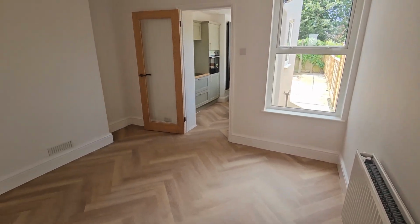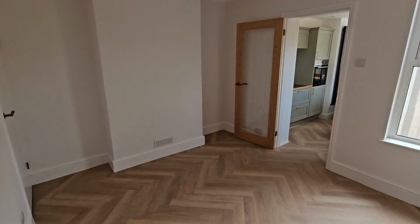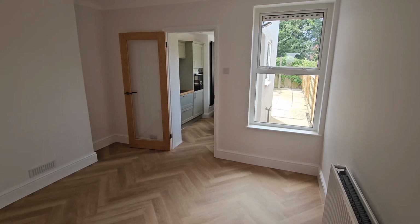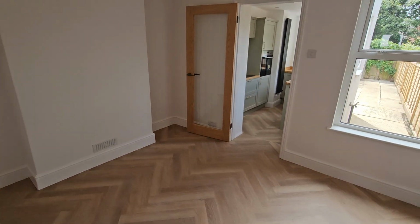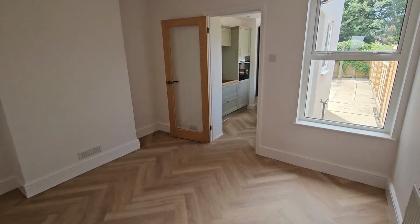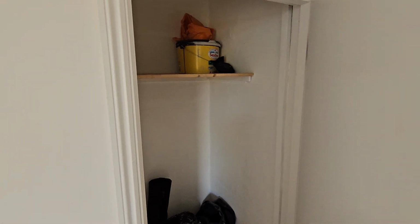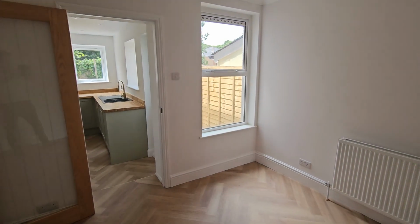Then coming into the formal dining room if you wanted it as that, although nowadays most people tend to have this as a family room. If you're cooking in there, you can have a table and your children can be doing their homework. It's a really nice to have second reception room, and also a very handy understairs cupboard, perfect for your ironing board, your hoover, and things like that.